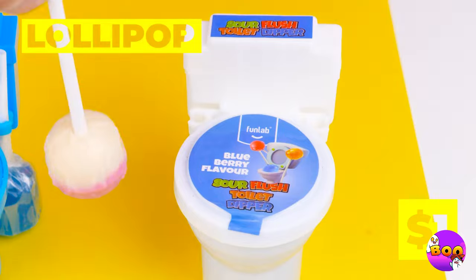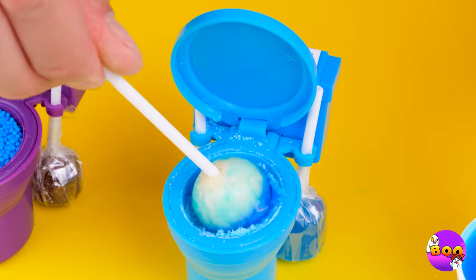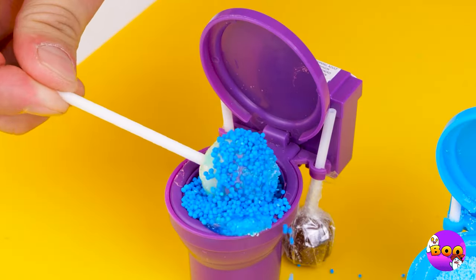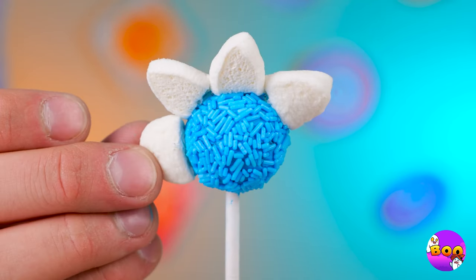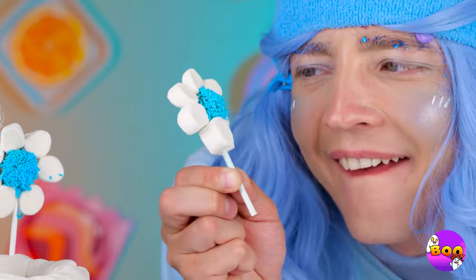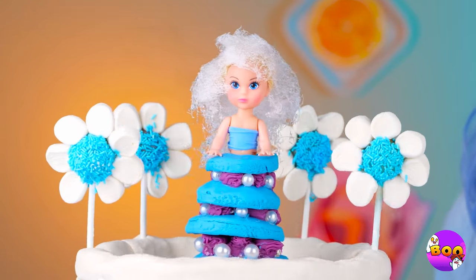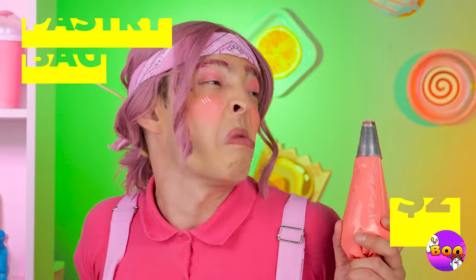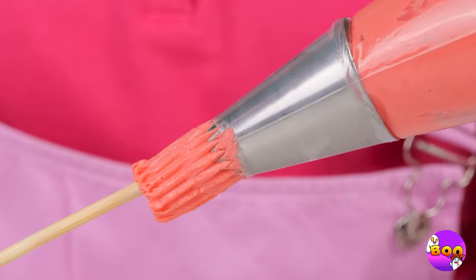Ooh, a lollipop! And it comes with different dips. Add some marshmallows around it, and you've got a candy flower. So, how does your garden grow? But with our handy pastry bag, we can make a squirt on a stick.